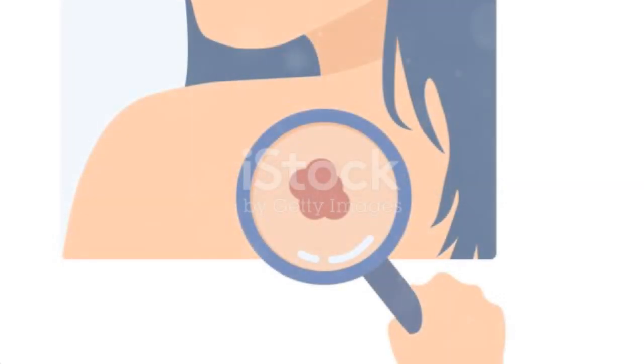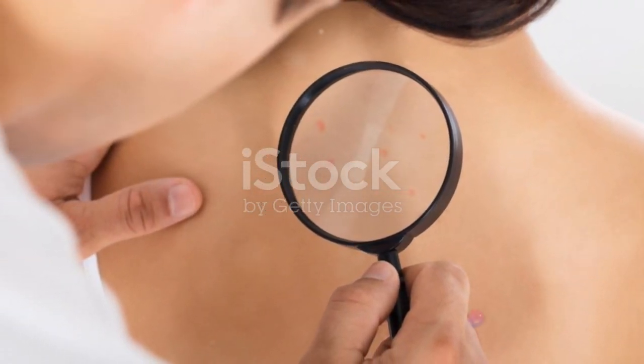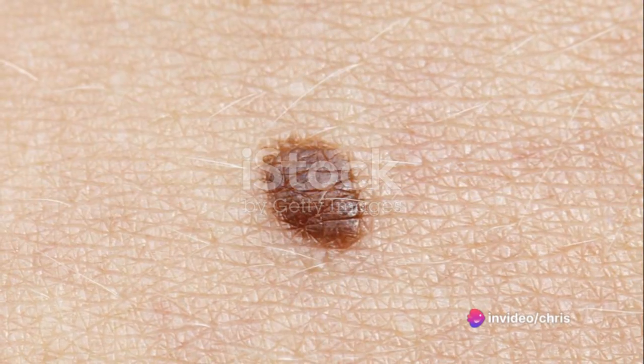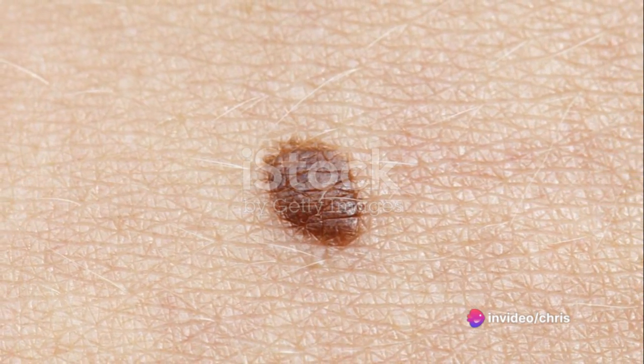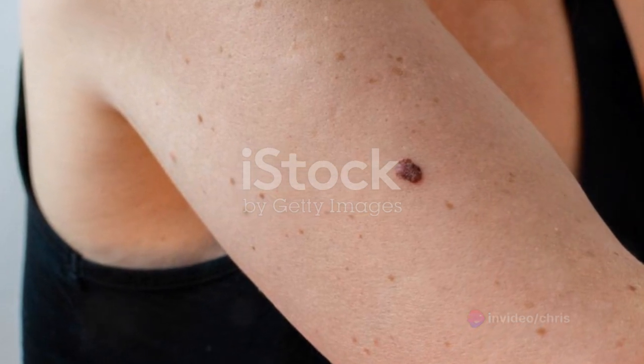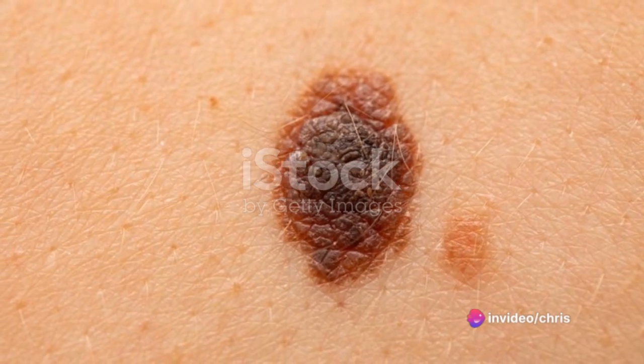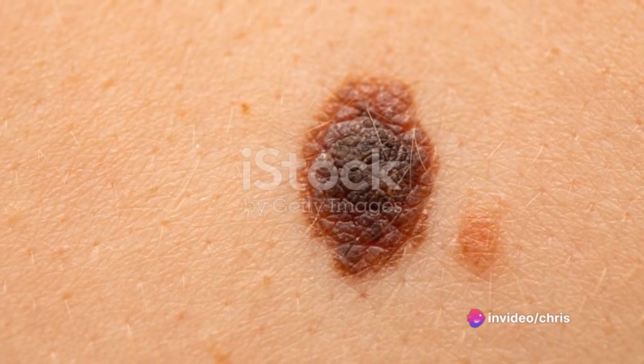Identifying melanoma is the first step, but how do doctors confirm it? Let's delve into the methods used to diagnose this type of skin cancer. The initial process starts with a simple skin exam. Doctors visually inspect the skin for any signs of melanoma, such as irregular moles or skin patches. The ABCDE rule, asymmetry, border irregularity, color variation, diameter greater than 6 millimeters, and evolving characteristics, is often applied.